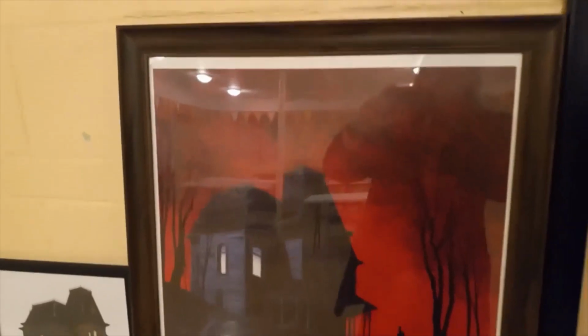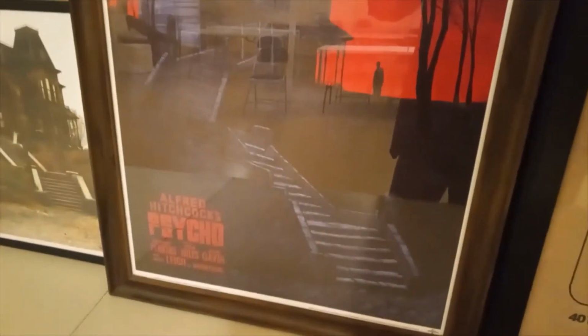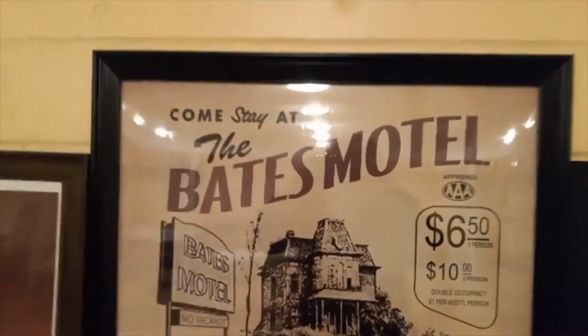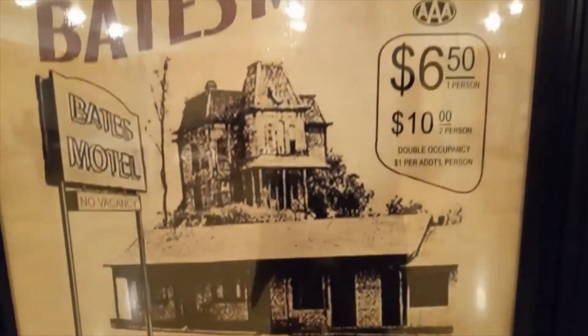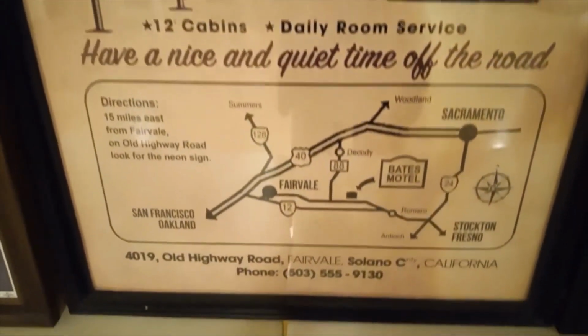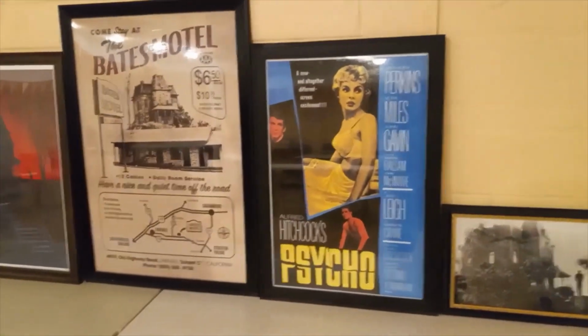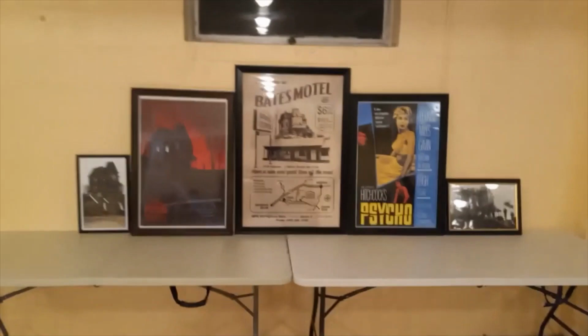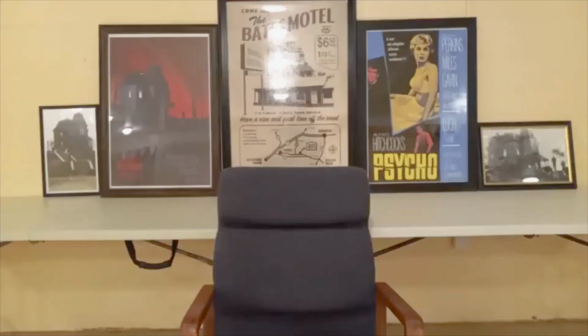And then here, if you can even see it, is a beautiful print of the Psycho House. It's a movie ad. See that? You saw this earlier in the video. And then here in the middle, that's an advertisement for the Bates Motel. $6.50 a night or 2 people for $10. And there's a map on how to get there. Here is my Psycho movie poster, very famous. And then here, equally as famous, this still image from the movie. So that's it. That's my Psycho gallery.